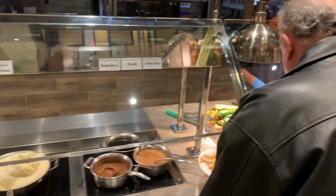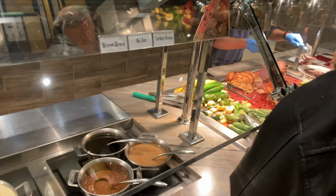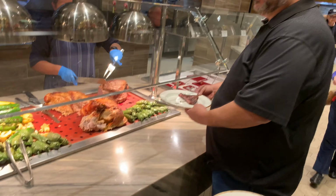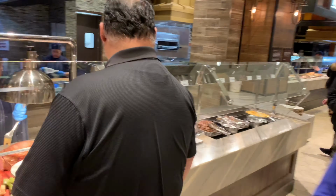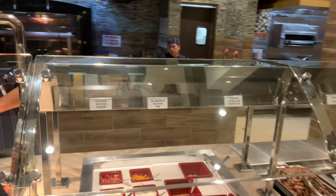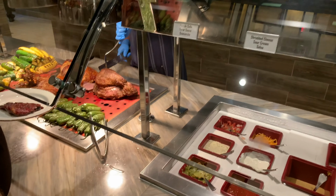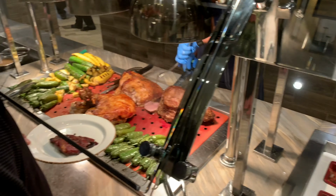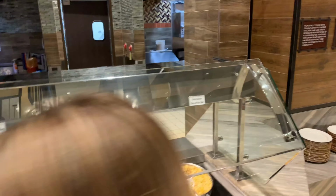And we're getting to the carvery here. She's got some chicken, turkey. And they just got the roast beef out here. Dinner started at 4 o'clock. We got in at 3:30. And we get some fajitas here.